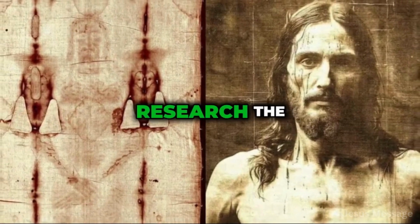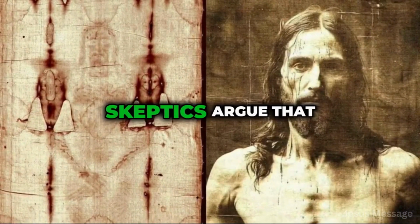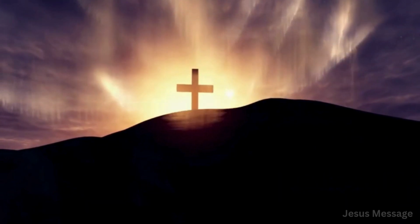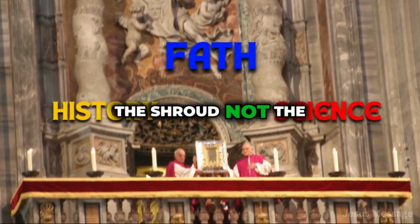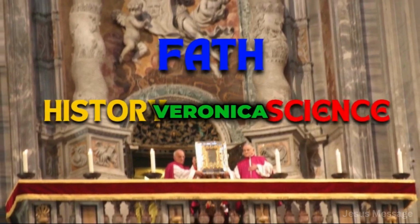Despite all the research, the authenticity of these relics is still debated. Skeptics argue that carbon dating shows the shroud originates from the medieval period, long after Jesus' time. However, some experts suggest that the sample used for the test came from a repaired section of the shroud, not the original fabric. The debate also extends to the Veil of Veronica.